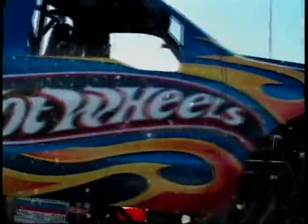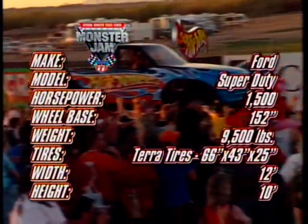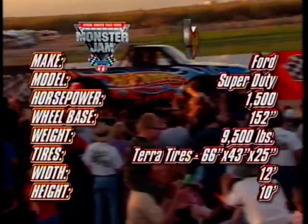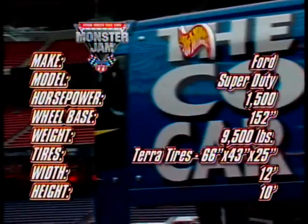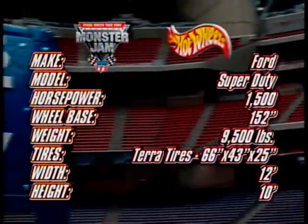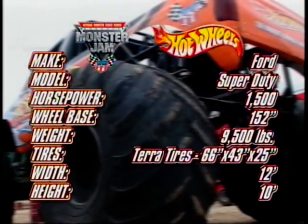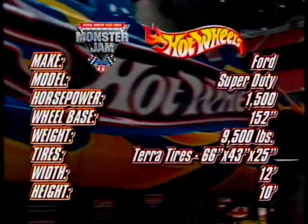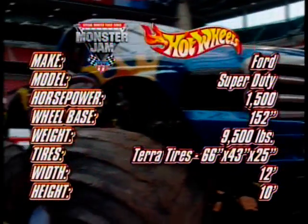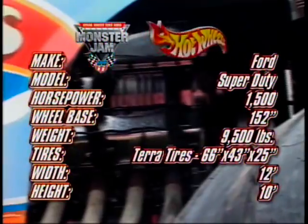Slightly less than 10,000 pounds, this Ford Super Duty monster truck outgrew the sandbox a long time ago. Hot Wheels stands a mighty 10 feet tall, 12 feet wide, and almost an incredible 16 feet long. This monster boasts some of the hottest wheels on the planet, standing 66 inches tall and 43 inches wide, which it needs to tame its 1,500 horsepower engine.